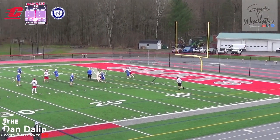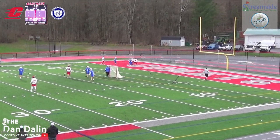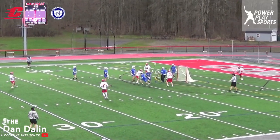Nice job by Braden, getting his head in the game. Ball coming in, Ventriquattro takes it back behind Dallin, knocks it loose. Dallin trying to scoop that ball up. Dallin still battling. He's got two on him. Loses that ball. Carthage picks it up. Comes out over into the middle. Grant Dickob drops that ball.